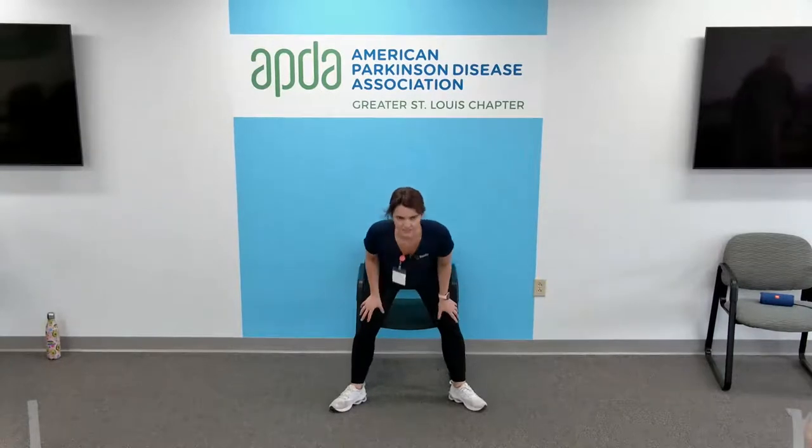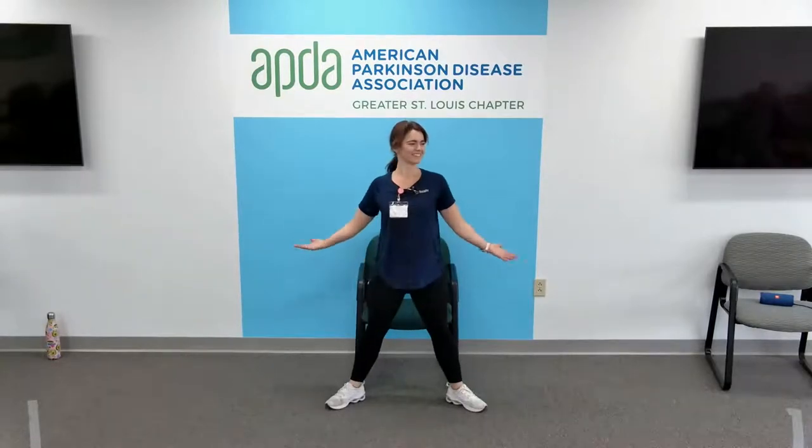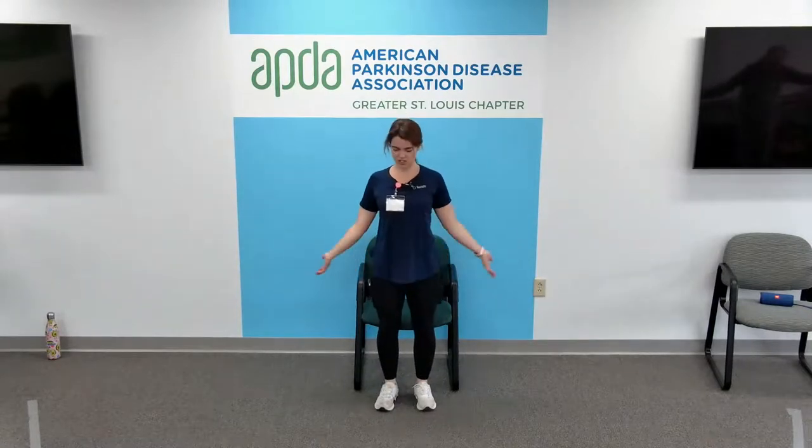Nice and tall. And narrow. And down. Wide. And narrow. Wide. Woo, and narrow. Good. Feet out wide. Looking good. And narrow. Nobody here but us chickens. And wide. You can always grab some dumbbells if it is too easy for you. Narrow.